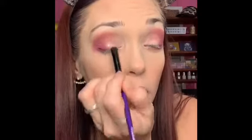Oh yeah. Oh wow, that's so pretty. Again, that went on better than the one swipe of the Natasha that I did. Just saying. I mean, the Natasha built up nice, but look at that. I'm gonna be building this up.